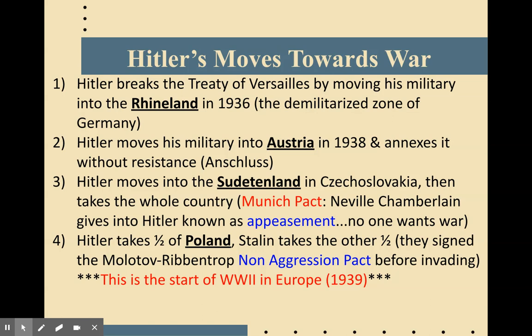They called it the Polish Corridor. It's a chunk of Poland where if you wanted to go from, say, the main part of Germany to East Prussia, you had to go through Poland. And Hitler said, I want to connect all of Germany together. That's traditionally been a part of Germany, and it was.